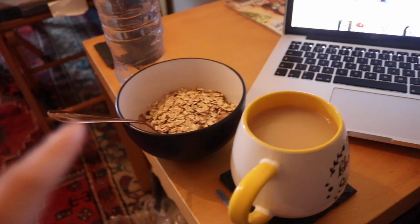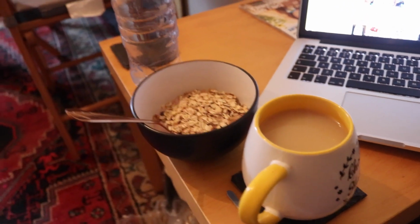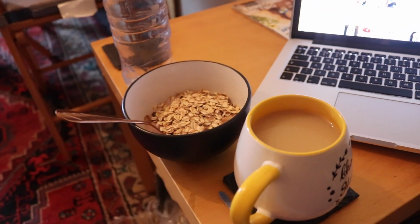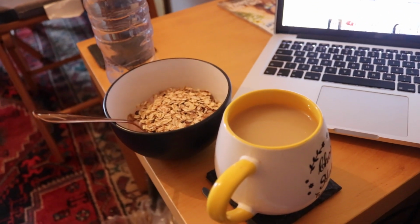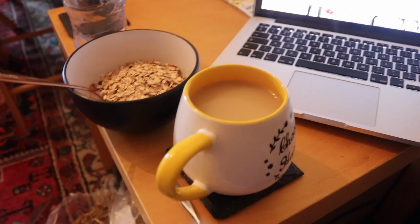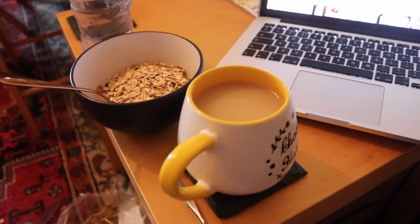I've got some soya strawberry yogurt with some muesli. I'd normally have blueberries or something with it, but we've been away for the weekend, so I need to do a food shop today because we've not got very much in. And this is some Scots brew tea with a bit of honey.